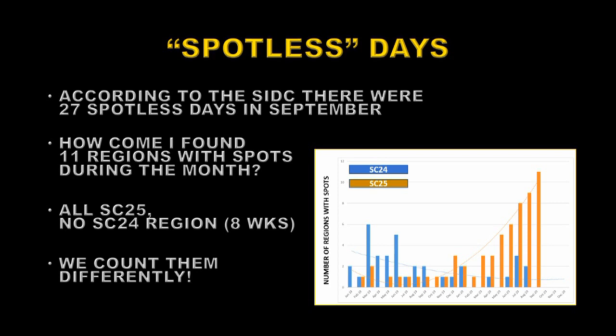The thing is, we count them differently. I count any region that produces a sunspot, no matter how big the sunspot is or how short a time it lasted. If the magnetic fields were strong enough to produce a sunspot, then they're counted as far as I'm concerned. They have certain criteria for how long the region has to last, what size the sunspot has to be, and so on. My sunspot groups don't meet those criteria.